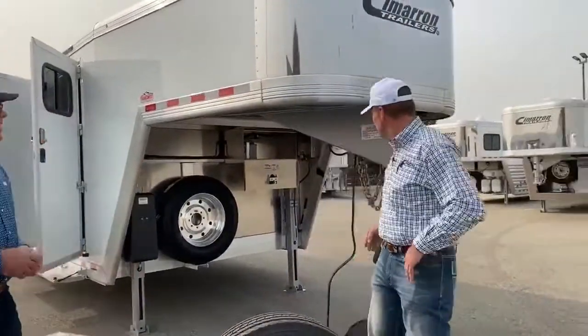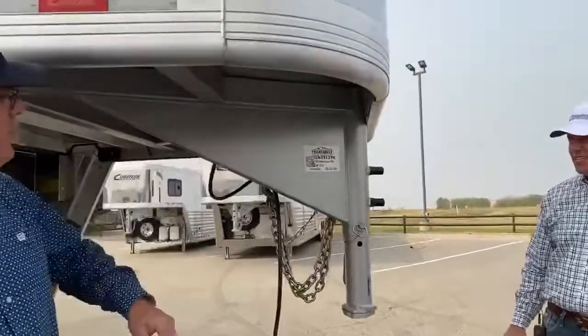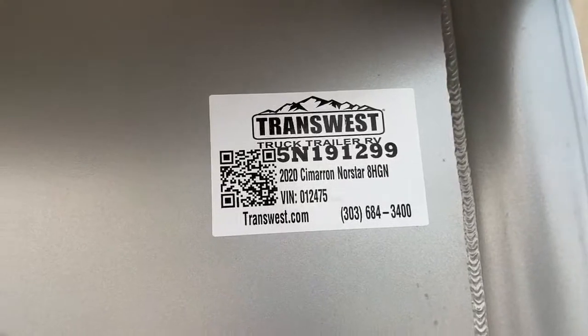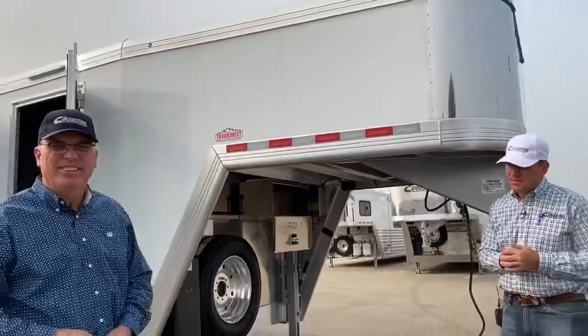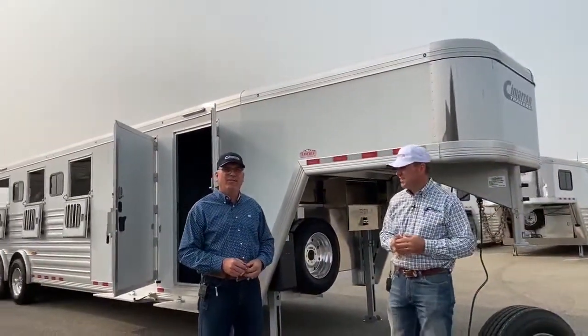Do you want to get the stock number? Yeah, we'll have to do the official part now. 5N191299. That's the stock number on this trailer. It's on the website, it's on YouTube, it's on Facebook. Check it out. Let us know if you have any other questions.